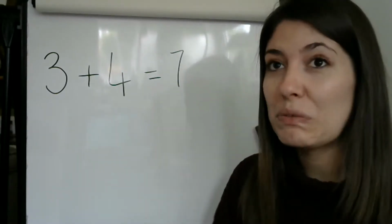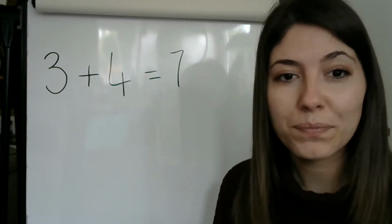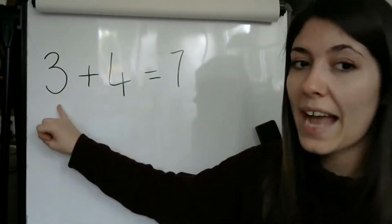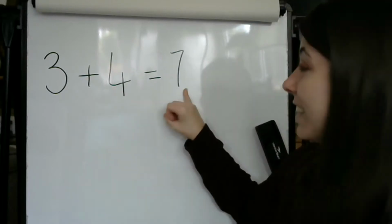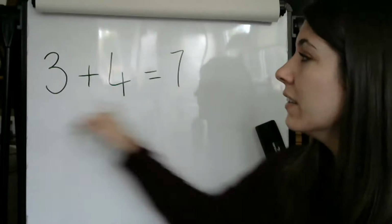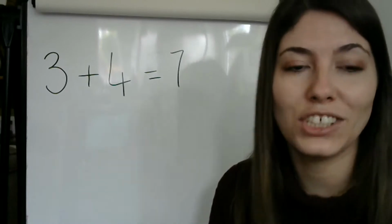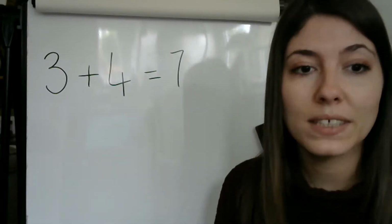What if I had 3 jellies and 4 jellies? What would I have now? Now I would have 7 jellies. What about this one? 3 hours add 4 hours makes 7 hours. Notice how we're still seeing the same numbers from this number sentence, but the unit of measure is changing. The thing we are counting is changing. We counted elephants, we counted jellies, we've counted hours.